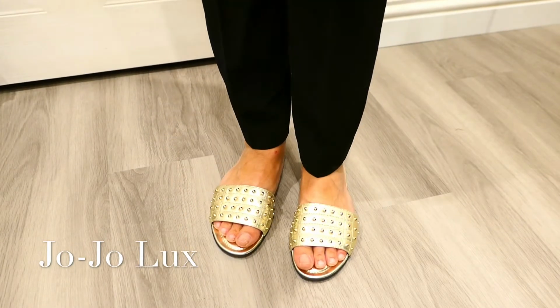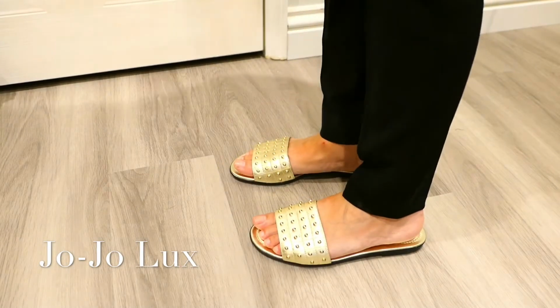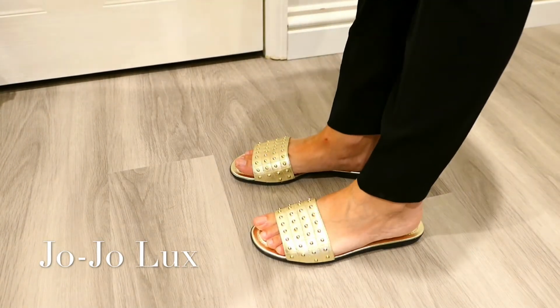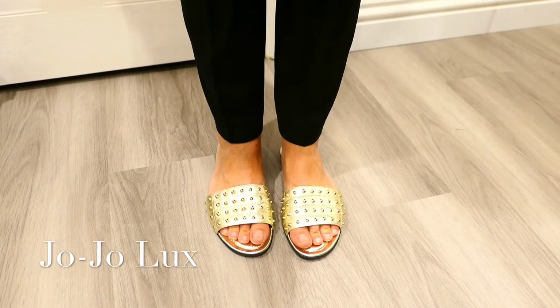So yeah, excuse the lack of nail polish. I gave myself a bit of a pedicure at the weekend and haven't got as far as polish. So yeah, really love these, and these are a keeper. Hope you like them too. Right, so on to the next pair.